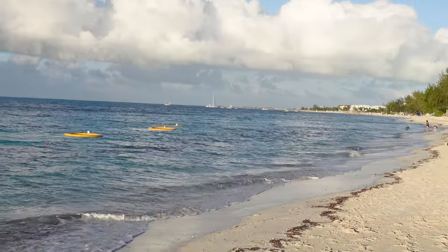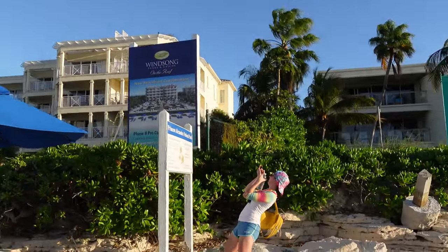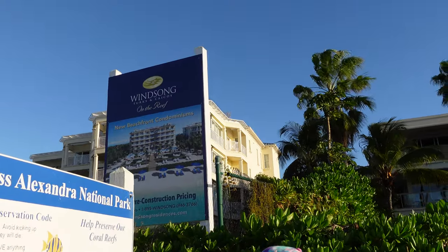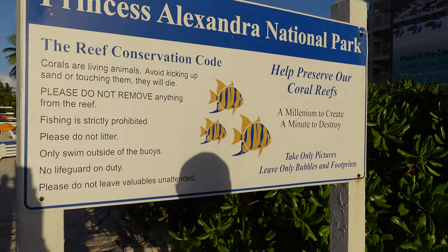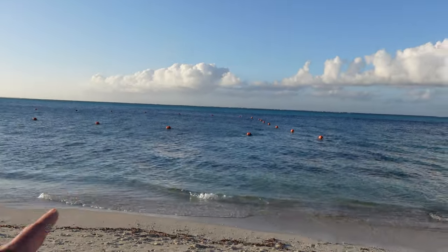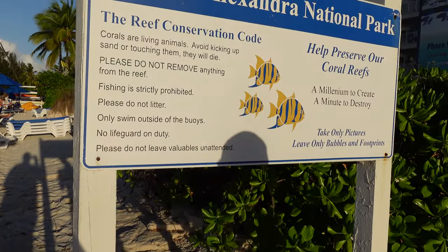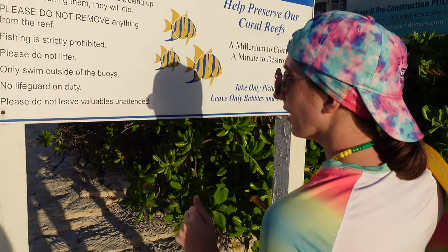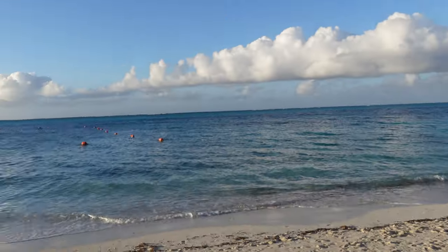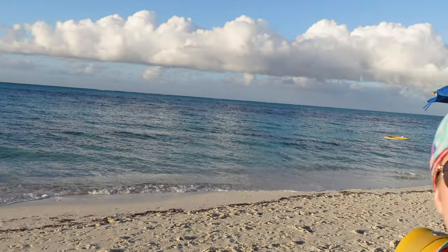So we walked along the beach, of course public beach, like we mentioned, all the way down to here in front of this sign that says Wind Song Turks and Caicos on the Reef, New Beachfront Condominiums. But then you see this sign, Princess Alexandra National Park. And there's the red buoys that our friend mentioned. We do see that it says only swim outside of the buoys. Yeah. But this is the coral reef. There's coral reefs right here. Nice. And this is where he's talking about. So we're gonna come down here in the morning and swim along these buoys and see if we can find something. Hopefully see some turtles.